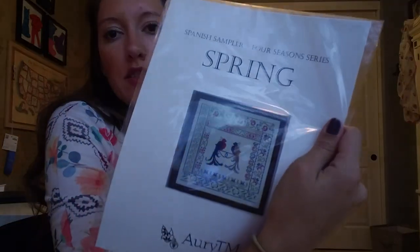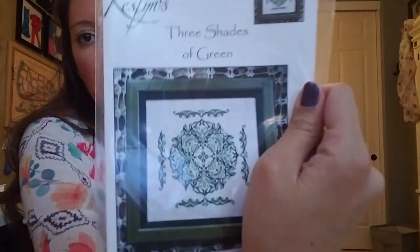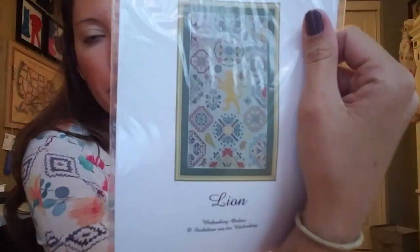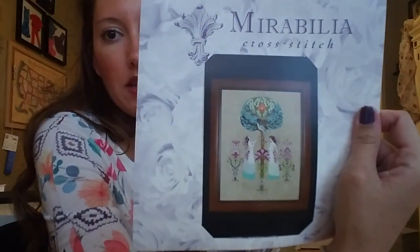There's just no words for this gorgeousness. Yeah. Let's see, what else? Here was the piece with the specialty stitches, three shades of green. My lion piece. If you have questions about any of these, I can give you the information. I have a Mirabilia. Yeah, I'd like to start this. I probably will start this one after I get the Nora Corbett piece done.